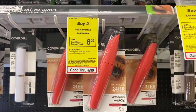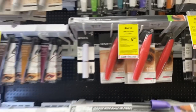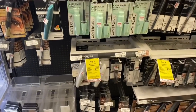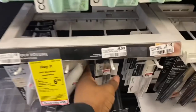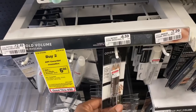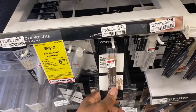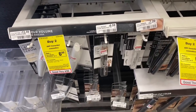My next transaction is when you buy two any CoverGirl cosmetics, earn back a $6 extra buck, limit of one. I'm going to pick up two of the CoverGirl brow pencils, and I do not see them at all. Oh, no, yes, I do. Here they go. They're $6.59 at my store now, and they used to be $6.49, so they went up 10 cents. I'm going to use that CoverGirl instant coupon that's printing this week. Also, I'm going to use CoverGirl manufacturer coupons, and I'll be back with this receipt. And I'm rolling.